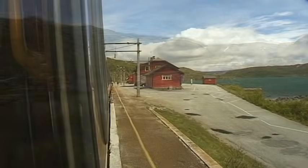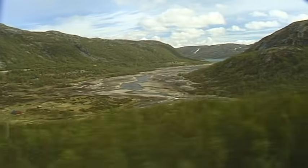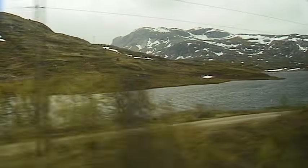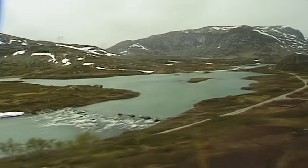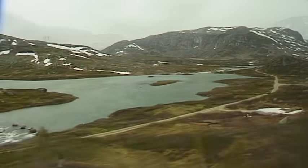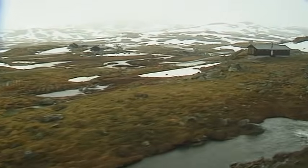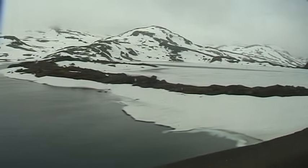On its journey to Bergen, the train reaches the highest plateau in Europe, the 8,000 square kilometer Hardangervidda. And even today, there are glaciers in this region, such as the Hardangerjökull that originated some 3,000 years ago.